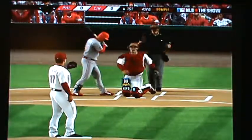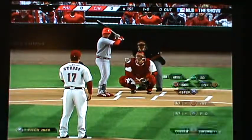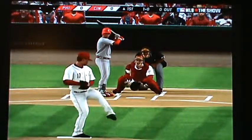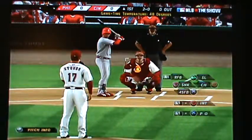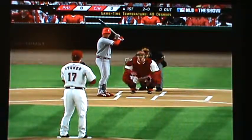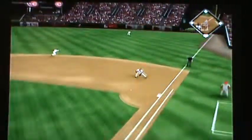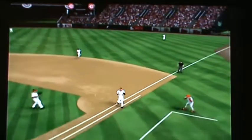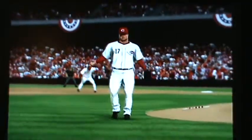Underway tonight from the Queen City as the first pitch is taken for ball one. And that misses low and inside. 2 balls and no strikes. Good night for scarves and mittens. It's 48 degrees here at first pitch. And this is swung on and sent on the ground to first. And Votto will take this one to the bag himself for the out.